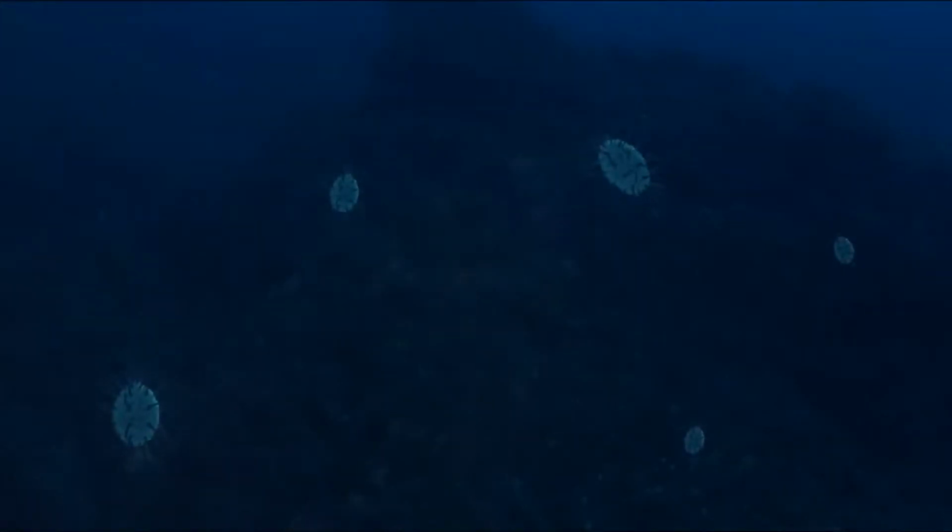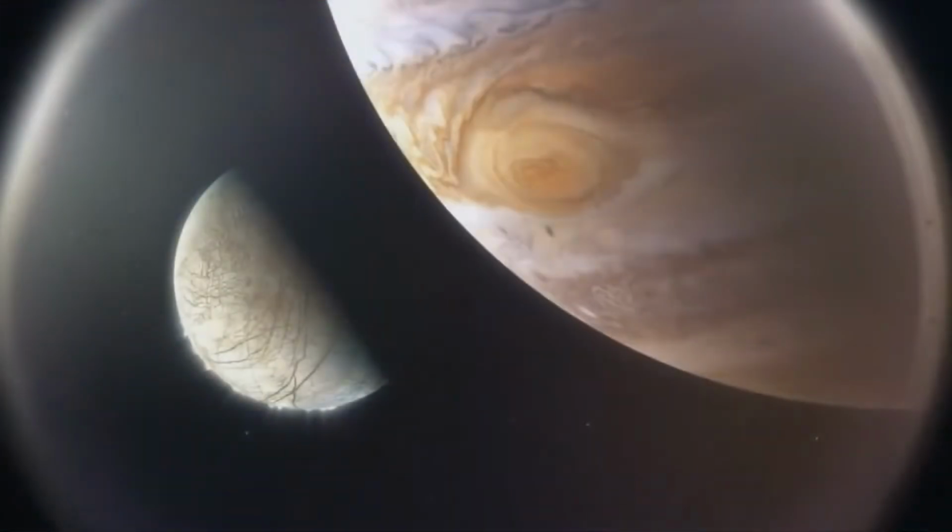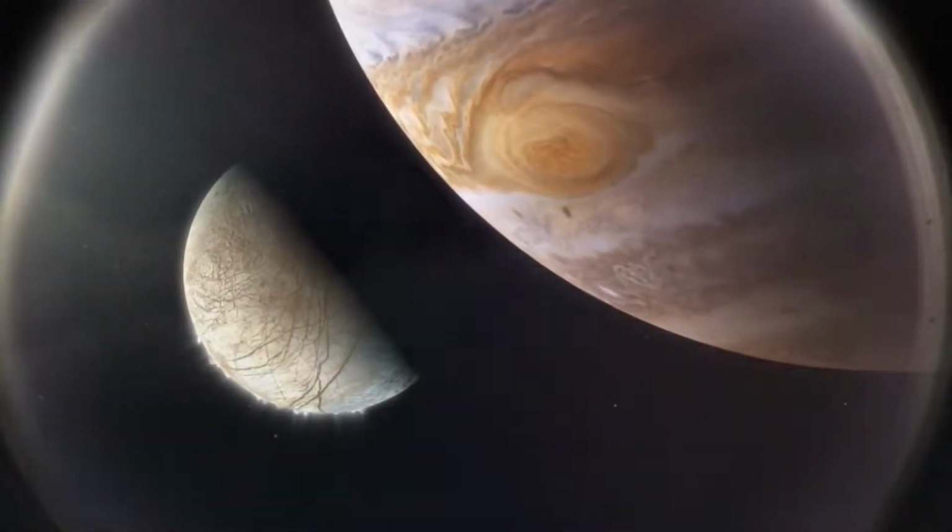However, if these life forms turn out to be unlike anything we have seen on Earth, it might be difficult for us to recognize them. And besides, we might not find life there at all. But these thoughts wouldn't stop our curiosity, would they?